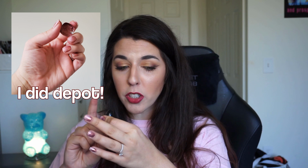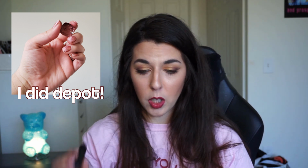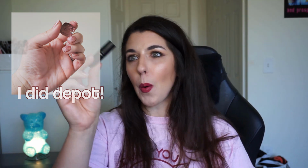I am kind of debating if I want to pull all the product out of this, put it in a pan, and then use it as a cream blush. I kind of want to do that. I might pull this in later, but for the sake of this project, I am not struggling with a lip brush. I don't do that. That girl is gone. I'm so happy. I'm so proud of myself for really plowing through this.